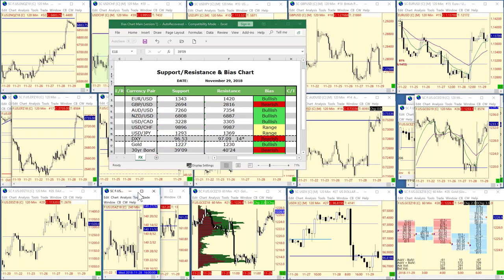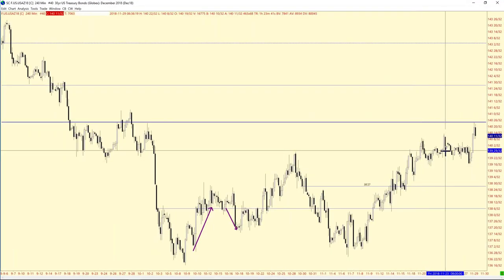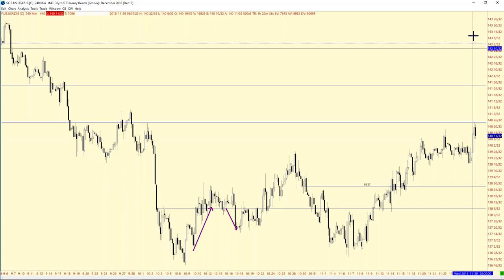The year bond made it right to our 4024. Keep that as a resistance, and the support will come in right there, 3926. There is some more support in here, 40 even, but we'll give it down to potentially this 3926.